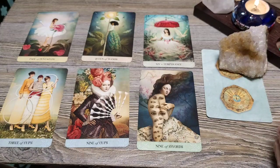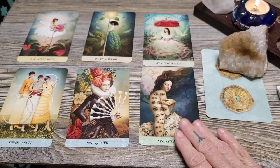All right, so we have the Page of Pentacles, the Queen of Wands, Temperance, Three of Cups, Nine of Cups, and Nine of Swords. Interesting, two nines there. So you're ending something. Something's coming to a close. Could be your anxiety and worry.